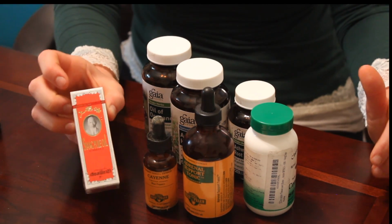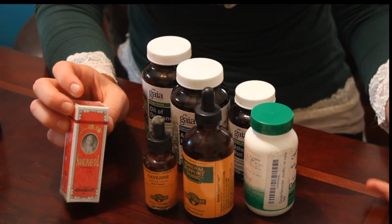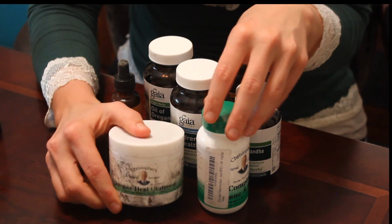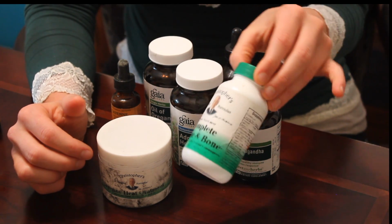But it does work very well for muscle aches, pain referred to the legs, etc., from the low back. Okay, let's talk about some of these real quick. I'm going to move this back here. I had a student actually refer me to this brand, and it helped me a lot, especially last year.